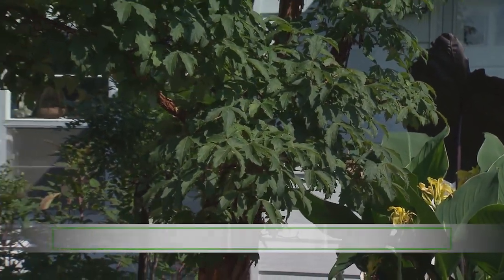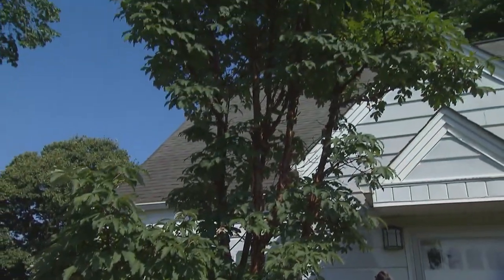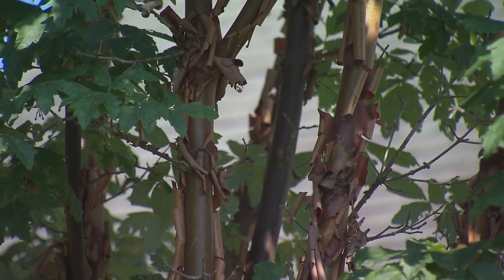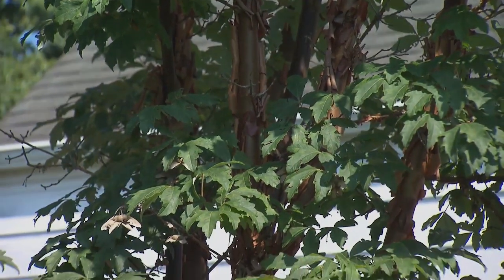Well, I want to tell you, knowing that you had said that, I watched mine at home, and when that happened, it worked. But for me, the beauty of this tree is the exfoliating bark, and that you see that papery look.